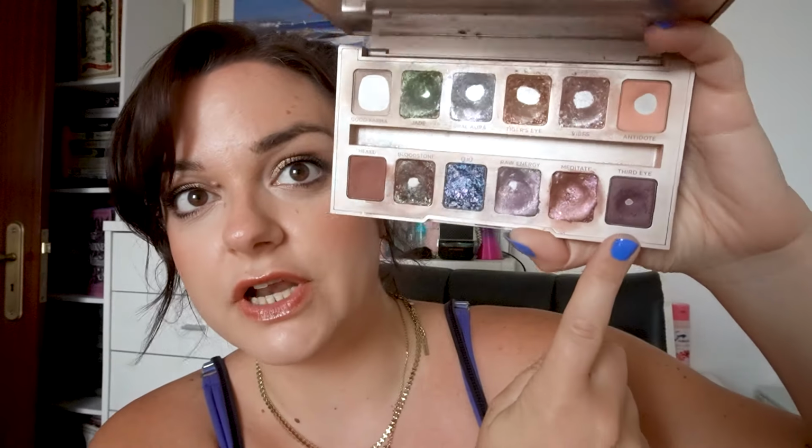So next up, I did hit pan in another shade of my Pan That palette. This is the Stone Vibes from Urban Decay, and I hit pan in the third eye shade earlier this month. This is not a spoiler because I've already released that video, so that was fun to have another pan in my Pan That palette. Then I hit another shade from my Pan Those Eyeshadows.